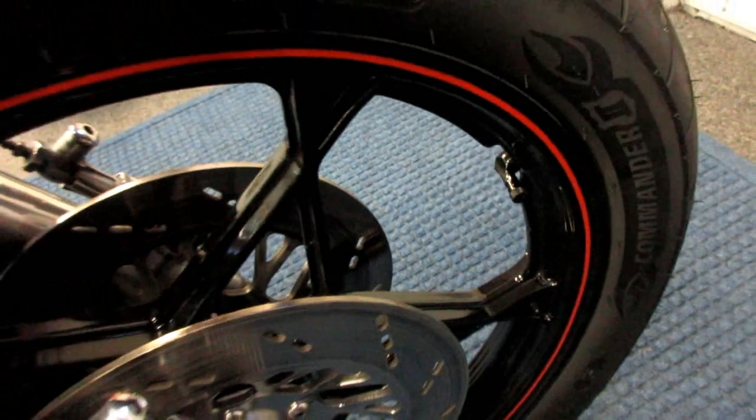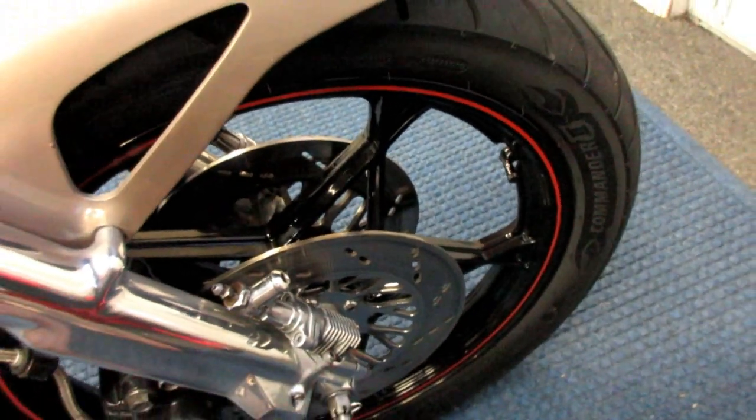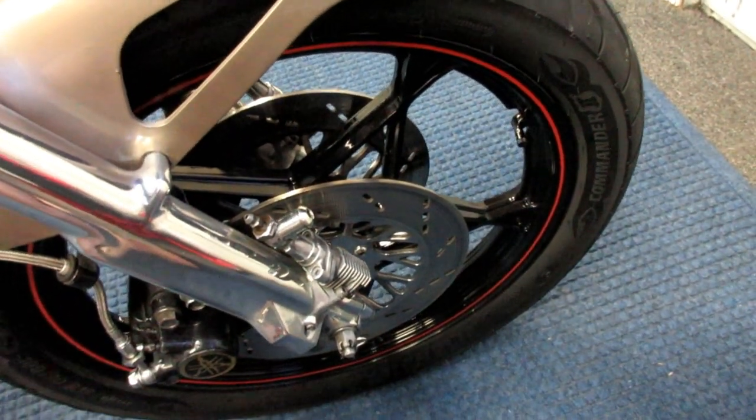This is where the curvy girls come in so handy, because I do like to check the air every time I ride the bike, and I do like to adjust it for the conditions.